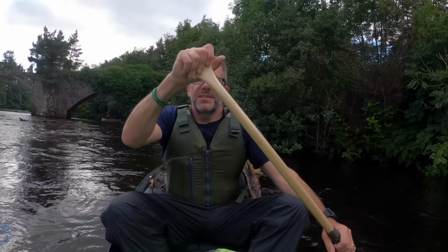Right, we've just left Fort Augustus. We've got Loch Ness ahead for a couple of long paddle days. We'll see what we can do today, and I think finding camping spots is going to be one of the more difficult things, so we're just going to paddle until we see somewhere suitable. We're on our way.